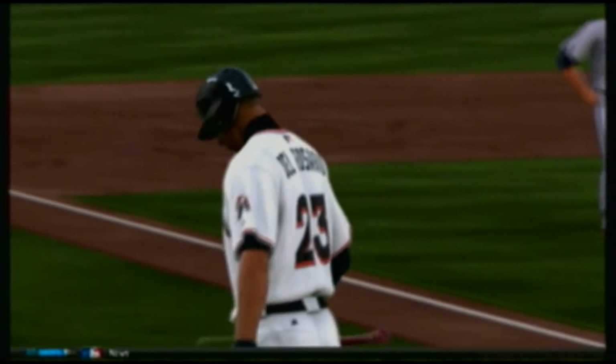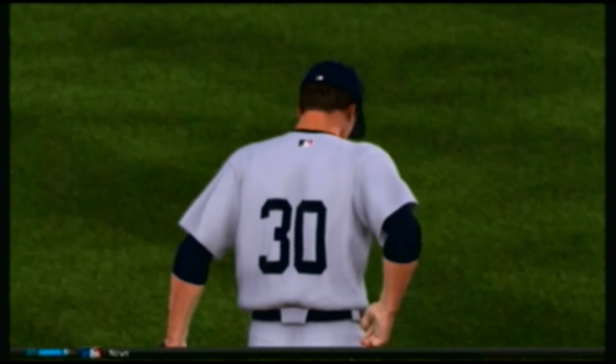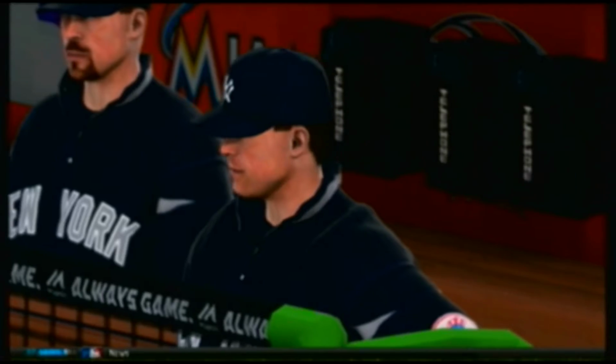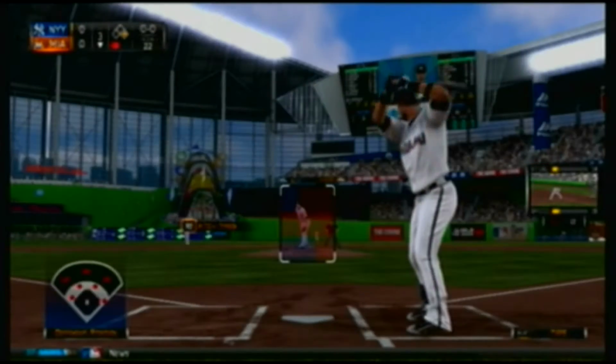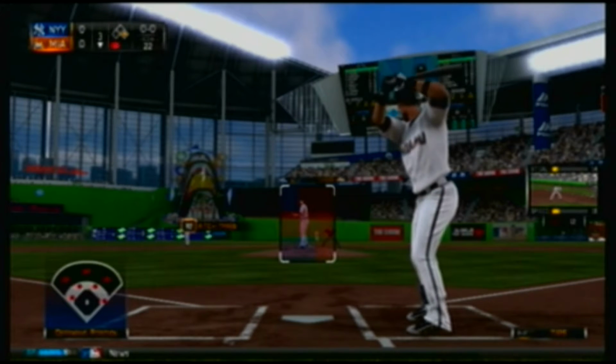Well, I try not to be the one that does a whole lot of second guessing from up here, but I mean, to me, that's a sacrifice situation. And this pop-up winds up doing zero good. Billy Hamilton will try it again. He flied out to start the home first.